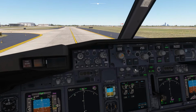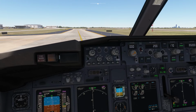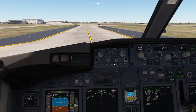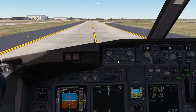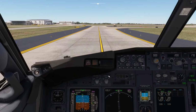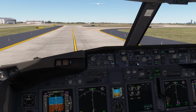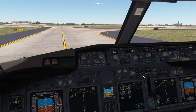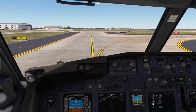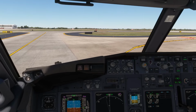So let's go and make sure the EFIS is all configured correctly. So we want about 10-mile range. And go and configure the barometric pressure. So we'll go do that. It's all good. Flight directors are on. Preset to lateral navigation. Okay, let's turn out to the runway.